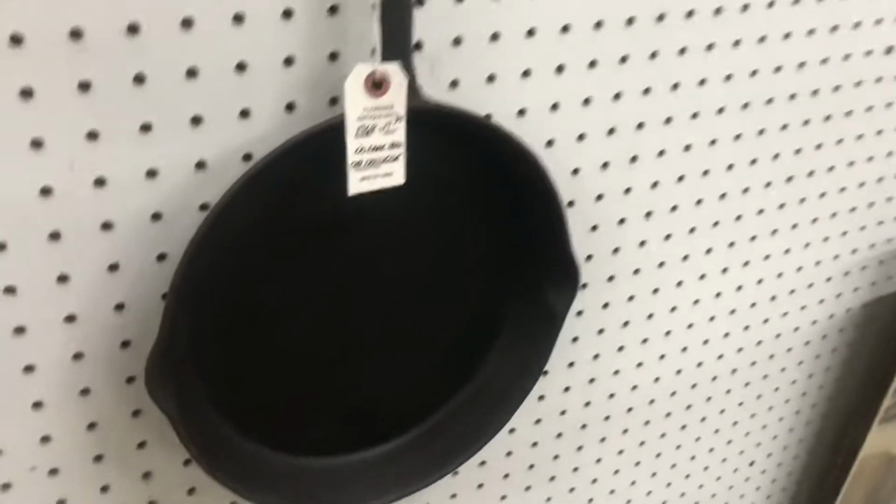I love to cook with cast iron, so I was just trying to see if that was a size that I needed.